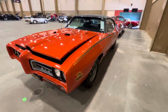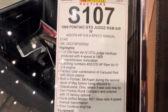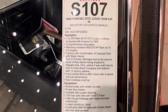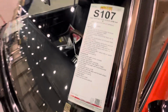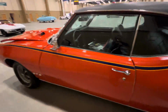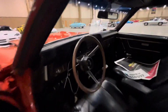This car is really pristine. '69 Ram Air, 370 horse. One of 239 Ram Air GTOs. Boy, this thing shows really nice. It is a 4-speed car, black interior, which I believe they were all standard with that.